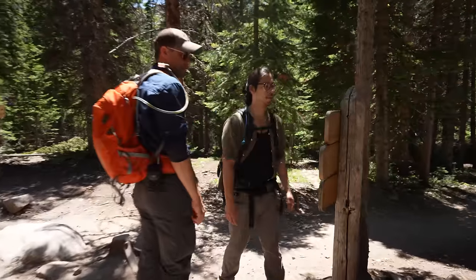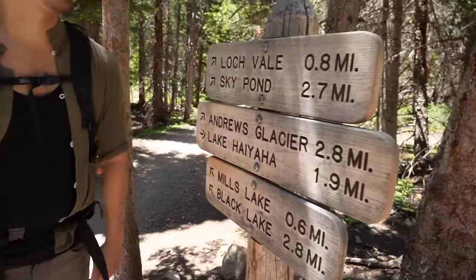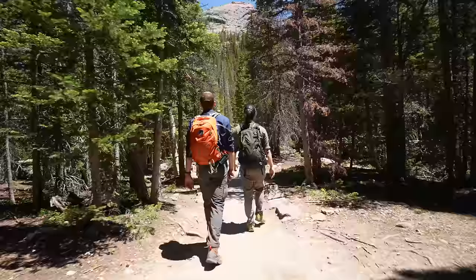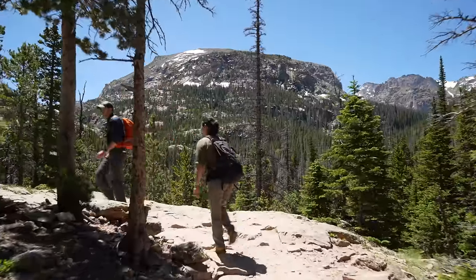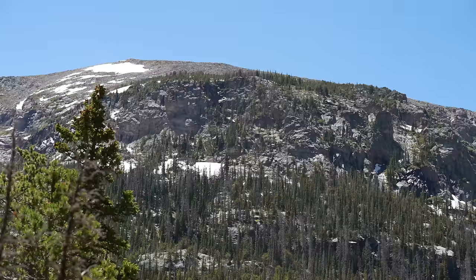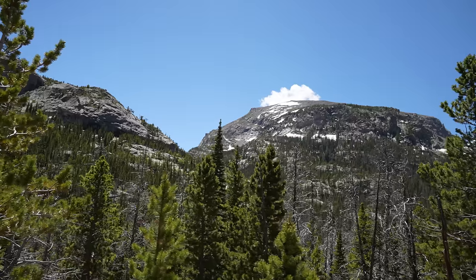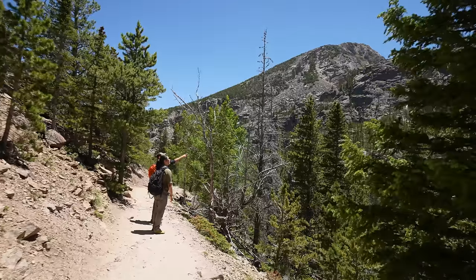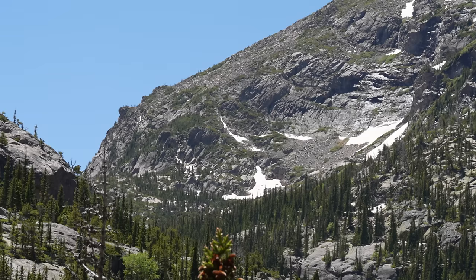A quarter of a mile that way, you get a good view, but... It's my glacier. Andrew's glacier. Oh, is that... What do you see? There's a little stream up on the mountain there.